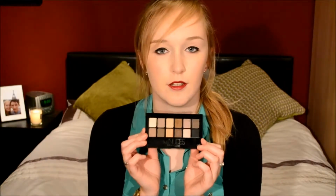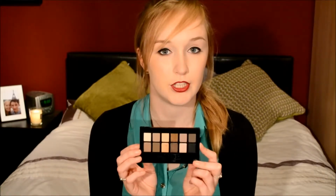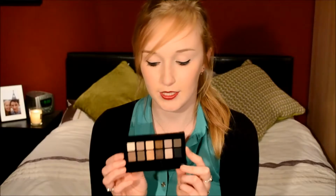The next thing I bought was just an eyeshadow palette called The Nudes from Maybelline. This was only £7.99, I think it was on offer, so it was actually £9.99 originally, so it probably is £9.99 now. But I really like all of these colours, and I haven't tried out the black yet, but that's the one I'm most excited for because I've never used black eyeshadow before and I think that would look really cool. So yeah, I'm looking forward to using that.